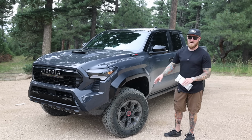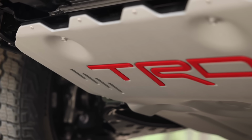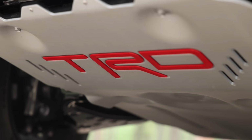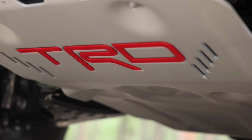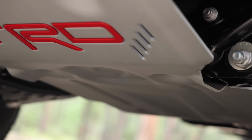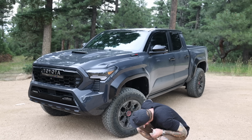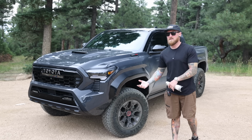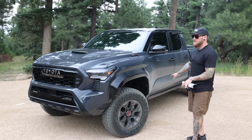this expensive Fox setup. Now underneath we have the TRD front skid plate, which has TRD Pro stamped on there, of course. I was actually pretty surprised with this skid plate because some that I've seen in the past seem like thin aluminum, but this thing is like probably 1/4 inch aluminum, and it actually looks like it could take a hit. So I'm gonna be running that thing until I get some proper armor all throughout the truck.